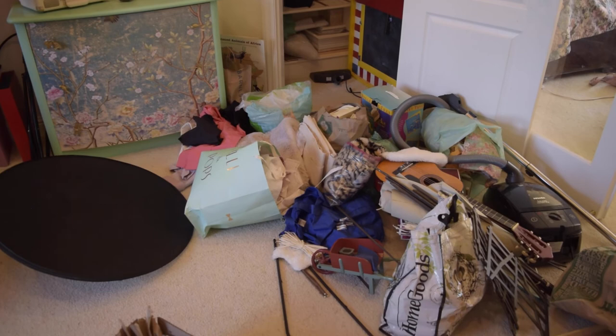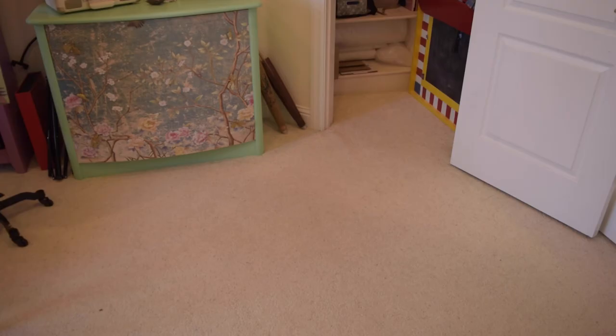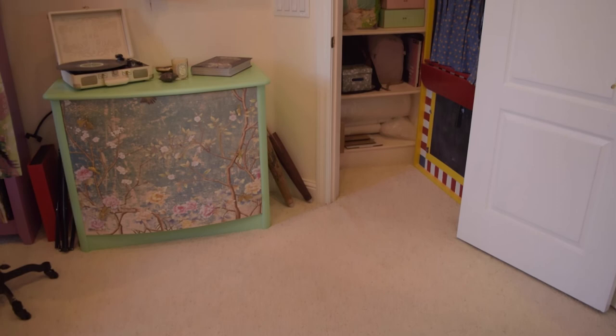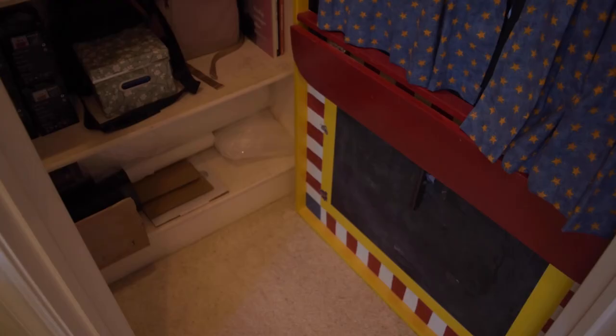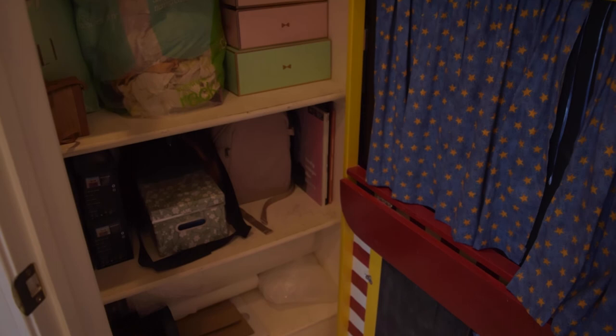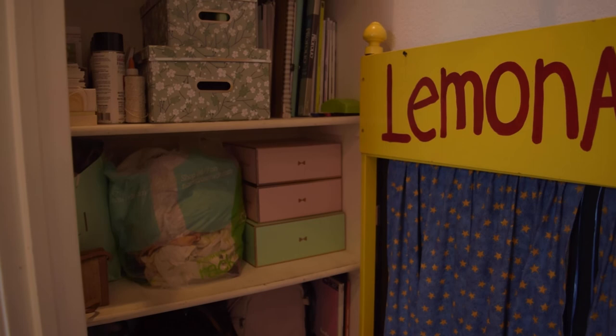So I wasn't able to film cleaning up this part because I was pretty tired and I just wanted to get it done. But this is my beautiful organized closet. It's clean, it's tidy. There's nothing falling out when you open the door anymore.